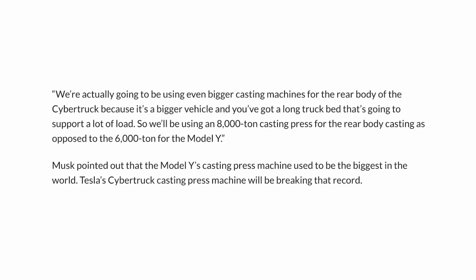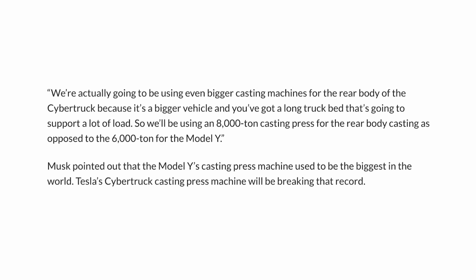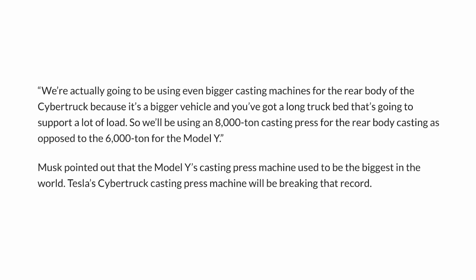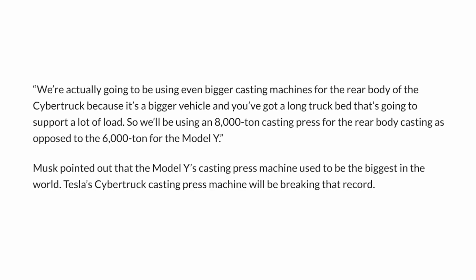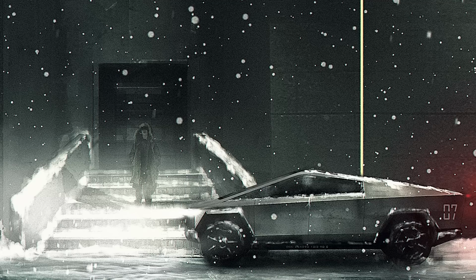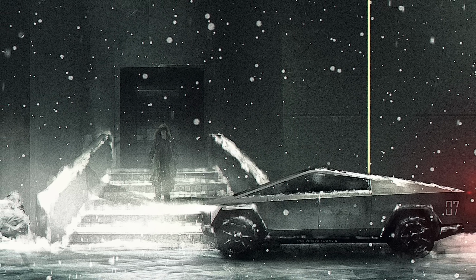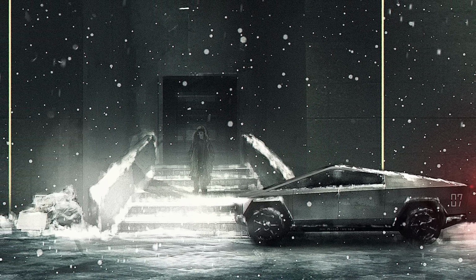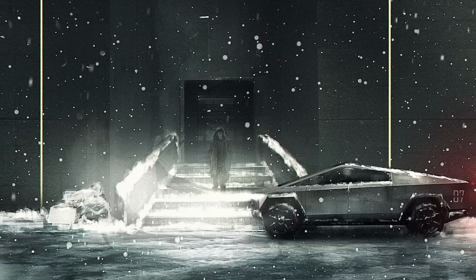And no, the topic for today is not the 8,000-ton gigapress Tesla will use for the rear body of the Cybertruck, the newest, biggest gigapress in the world, an entire 2,000 tons heavier than the gigapress being used for the Model Y, which they need because the longer truck bed that will need to support a lot of load requires an even bigger casting machine. This deserves attention for sure, just not today.